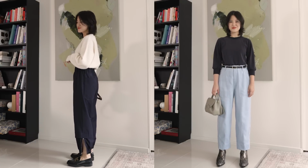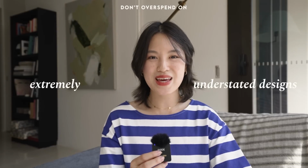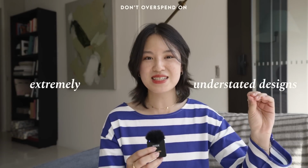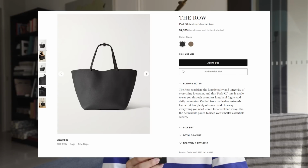The same goes with things that have very good drape. When it just falls over the body in such a perfect way, then to me it's worth spending a bit more. Something that is not worth it to me and is potentially a bit of a waste of money are extremely understated designs that cost extremely high amounts. I'm talking about minimalist pieces where they do focus on quality, but sometimes the price is just insanely high.